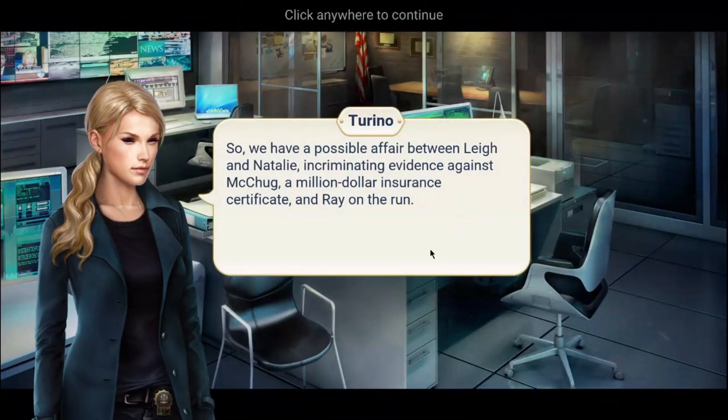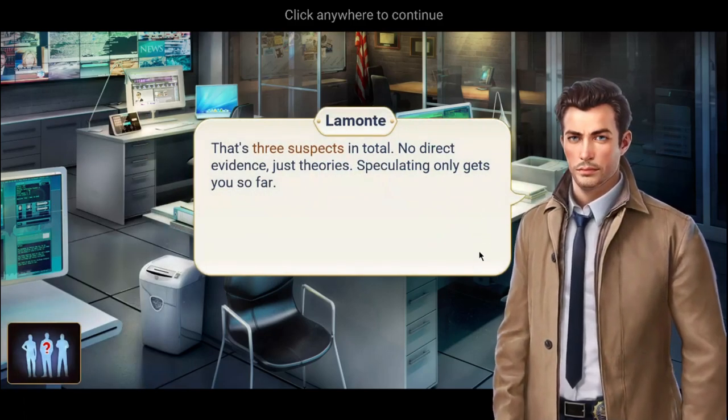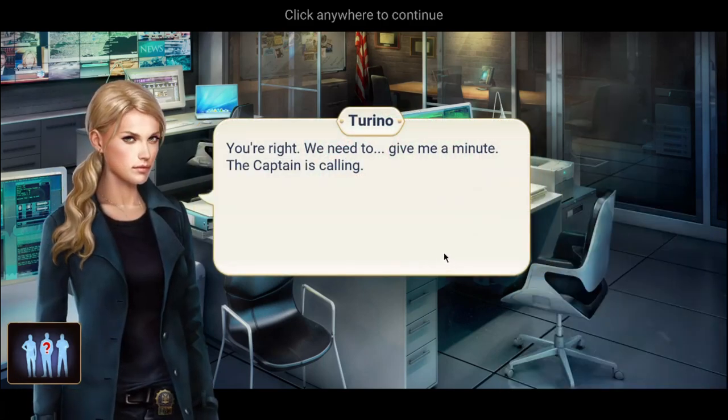So we have a possible affair between Lee and Natalie, incriminating evidence against McChug, a $1 million insurance certificate, and Ray on the run. That's three suspects in total. No direct evidence, just theories. Speculating only gets you so far. You're right. We need to get... Hey, give me a minute. The captain's calling.